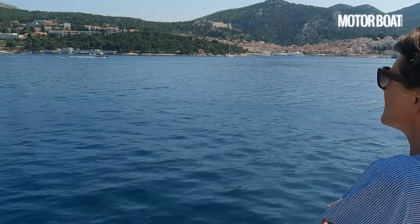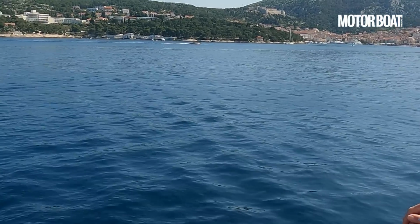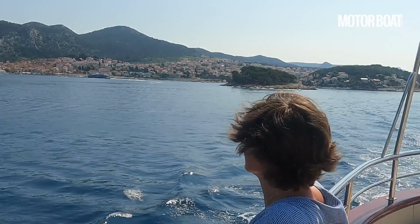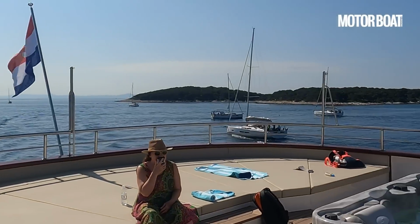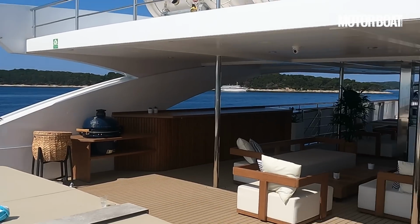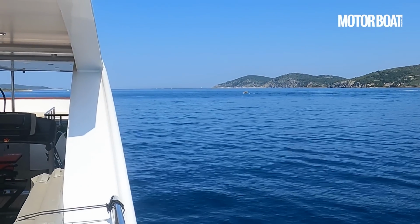We're just cruising past the city of Hvar on the island of Hvar. And it's beautiful surroundings. There's a big medieval looking fort up on the hills. There's islands all around. Lots of yachts moored up. And once again, it looks like a perfect little spot.